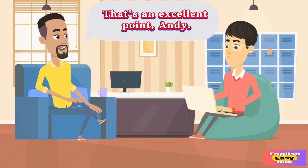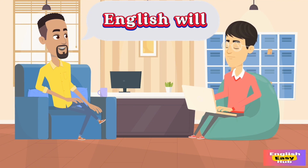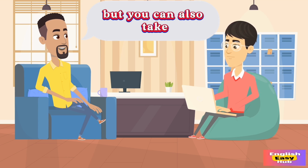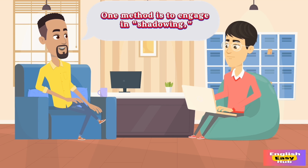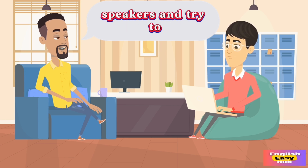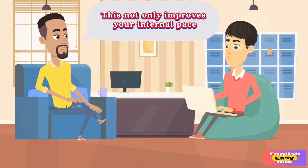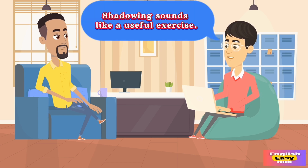That's an excellent point, Andy. The speed and confidence of your internal dialogue in English will naturally improve as you continue practicing, but you can also take active steps to accelerate this process. One method is to engage in shadowing, where you listen to native speakers and try to mentally mimic their speech patterns and speed in real time. This not only improves your internal pace, but also your overall fluency.